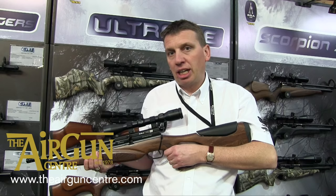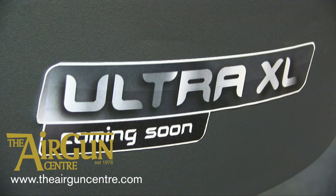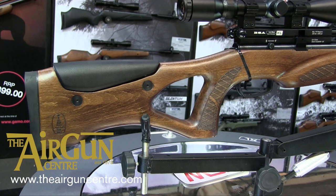It wasn't just about the small guns, though. BSA have made a bigger version of the diminutive Ultra. The new Ultra XL, due for release this summer, boasts more shots per fill and a sumptuous stock with adjustable cheekpiece.